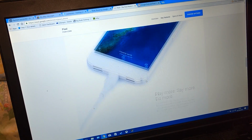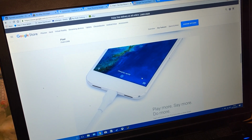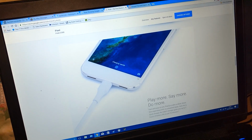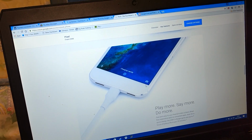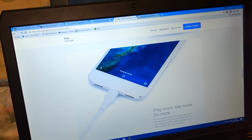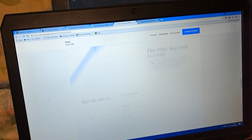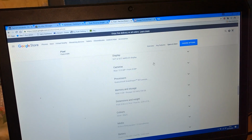Fast charging, apparently we got that claim again. 15 minutes gives you 8 hours of charge. I think that's just the casual claim everyone wants to give these days. Will it be as fast as Dash Charging? Dash Charging gave me 63% in half an hour. I'm not sure whether this will live up to that standard. Let's see, and then we've got more specifications here.